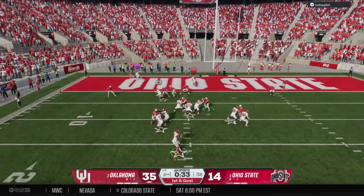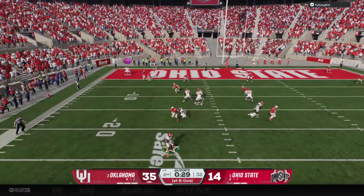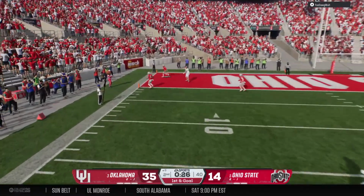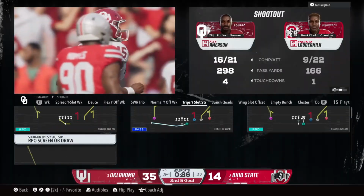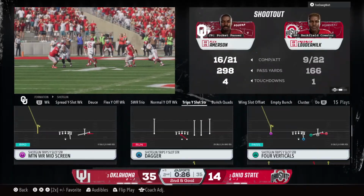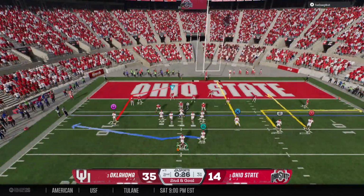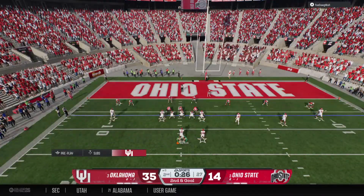Off the play fake on first down. Looking to scramble. And he'll wisely throw that one away. I think that's a smart play. Goal to go is tricky when you're trying to throw it in there. And if it's not there, throw it away and live for the next down. Nothing on first down, so now it's second and goal from the 6.